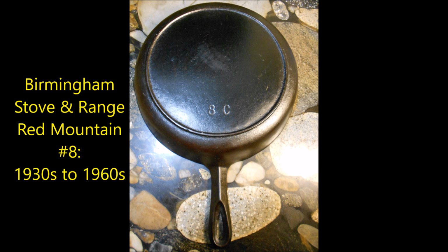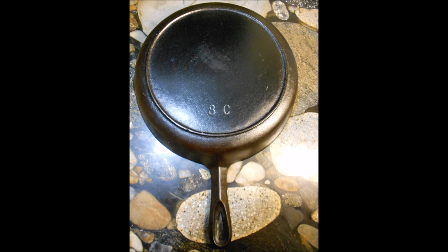BS&R pans were largely unknown until fairly recently, and the Red Mountain series was long thought to have been produced from the 1930s to the 1940s. In fact, it had a much longer run, and Birmingham Stove & Range produced these pans all the way until the mid-1960s, before the design was changed with the introduction of automated production equipment.